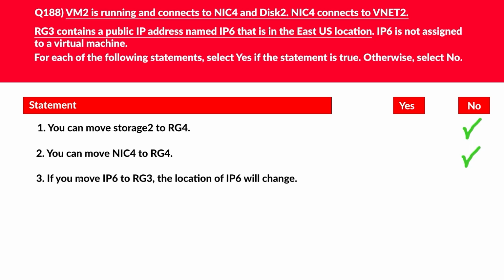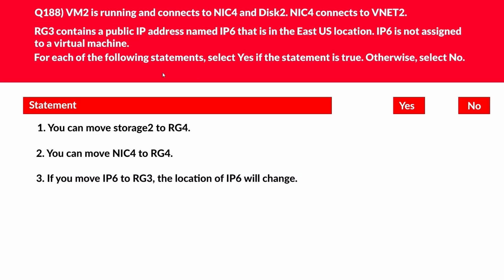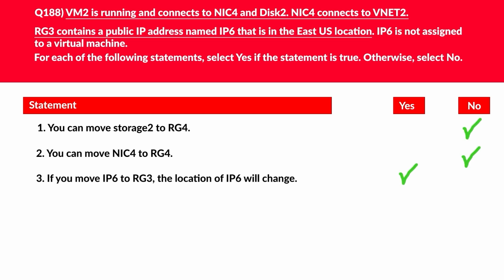Now let's move to the third statement. It says if you move IP6 to RG3, the location of IP6 will change. Now let's look at where IP6 is. IP6, it's mentioned clearly, is in the East US location, and RG3, let's find it out here. If you look, it's in a different region, that is West US, right? Hence the location of IP6 will change, because we are moving from East US to West US. So is there any location change? Yes, there is a location change. So the answer is yes. We'll mark it as yes. Let's log this as our final answers.